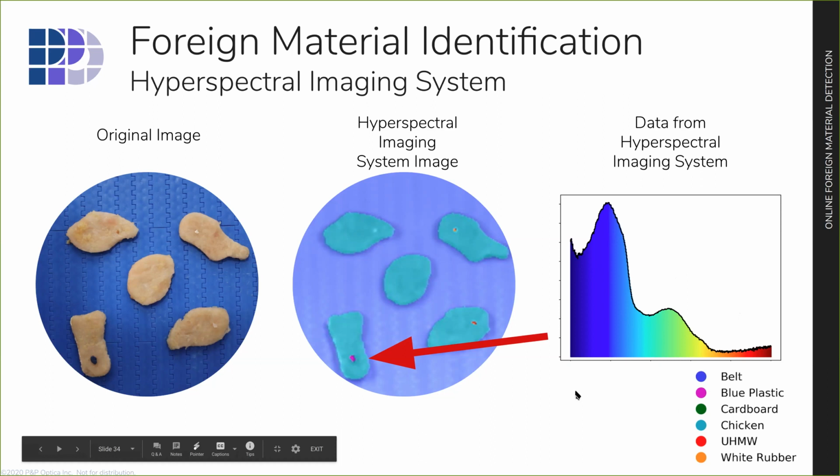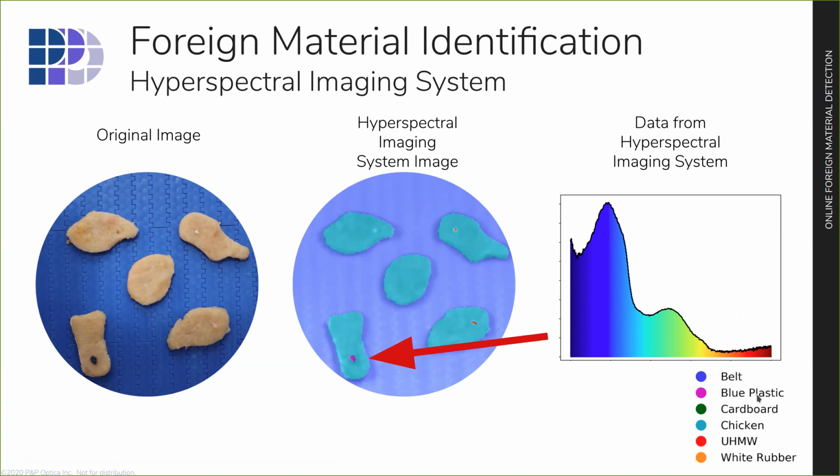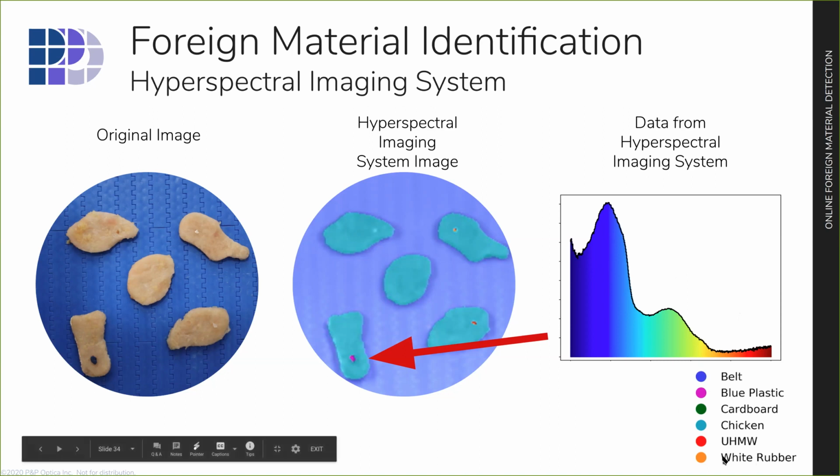This is important, for example, if you're trying to root cause a failure in the factory. If you suddenly notice that you're detecting lots of things that come up as white rubber, say you've got a rubber cog somewhere in your system, and suddenly you see a whole shower of particles that you didn't see before, which all come up as white rubber, you know that somewhere upstream you've had a failure with the cog, so you can go back and fix it almost in real time.